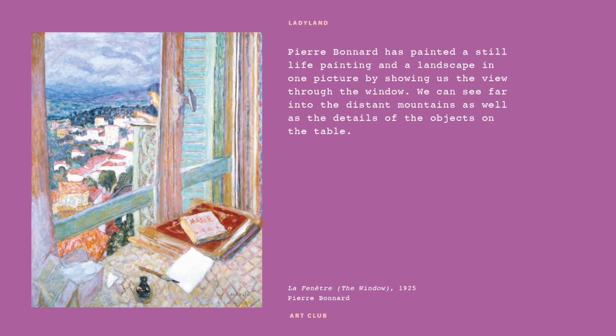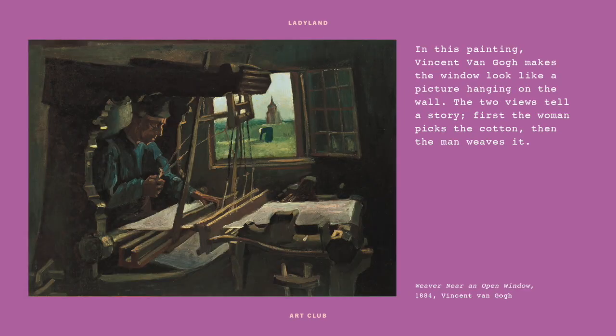Pierre Bonnard has painted a still life painting and a landscape painting in one picture by showing us the view through the window. We can see far into the distant mountains as well as the details of the objects on the table. In this painting, Vincent van Gogh makes a window look like a picture hanging on a wall. The two views tell a story. The woman outside picks the cotton, then the man inside weaves it.